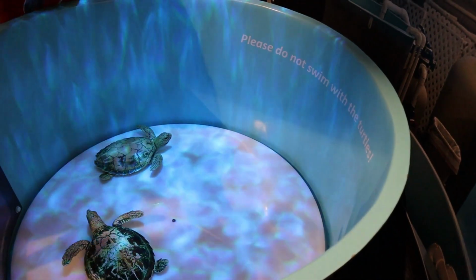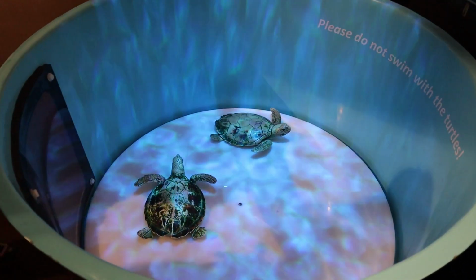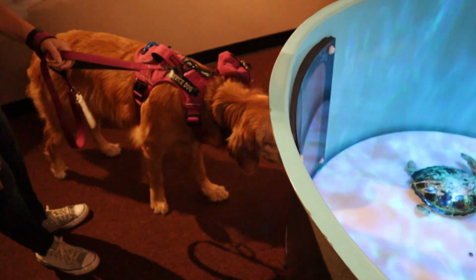I have the turtles swimming. Look, the turtles are swimming. Do you see the turtles swimming? Yeah. Look, tap his head, his leg. There you go.